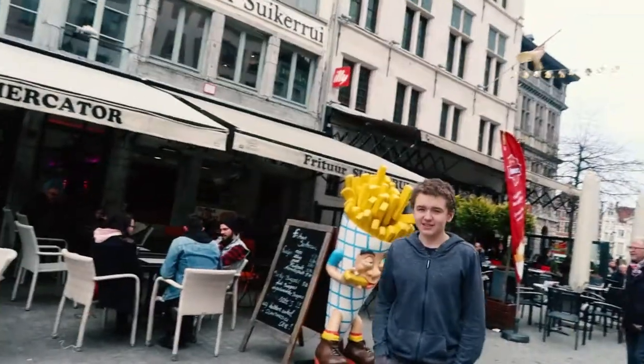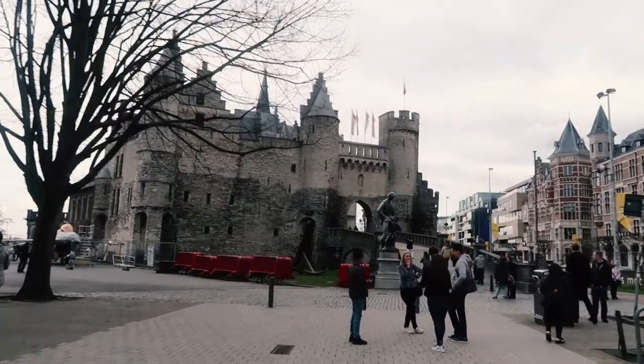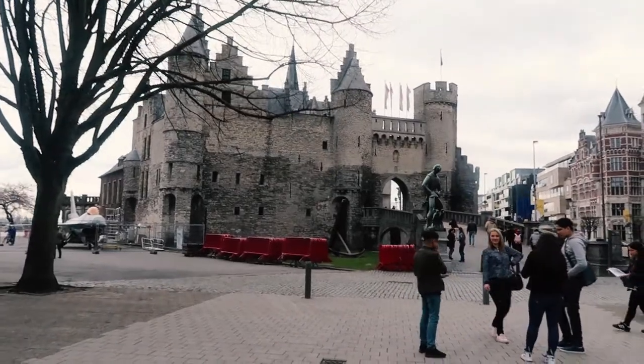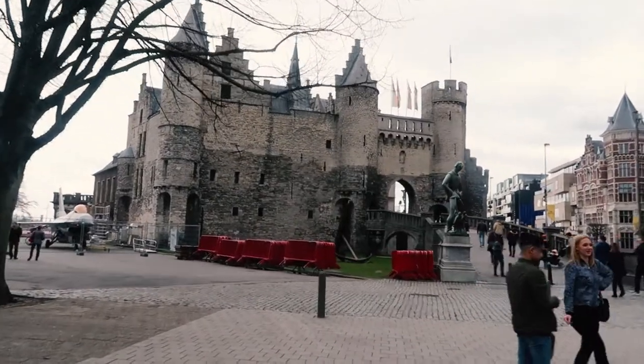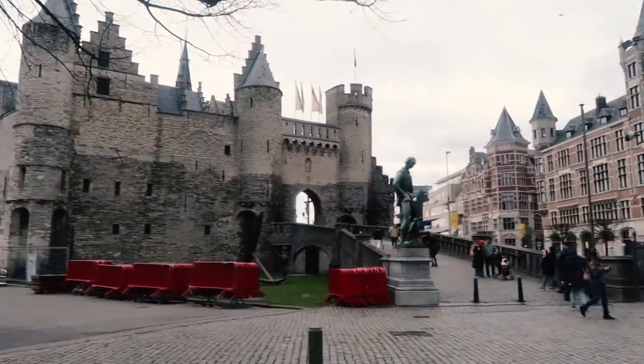Was it two euros? Two euros for a bottle of water. Jesus Christ. We've come back down to the castle. There was not a soul here the other day, and it's much busier today.